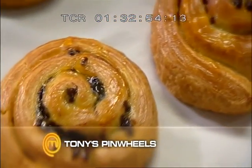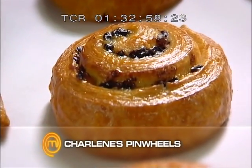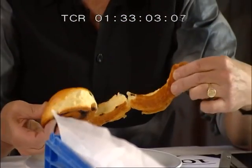Tony's was falling apart a little bit. This one seems to be holding together and a lot nicer, and it's got a nice sheen to it. It's got a lot of nice moisture in Charlene's. It's definitely the better. The glaze is a lot more prevalent, and there's a lot more raisins in it too.